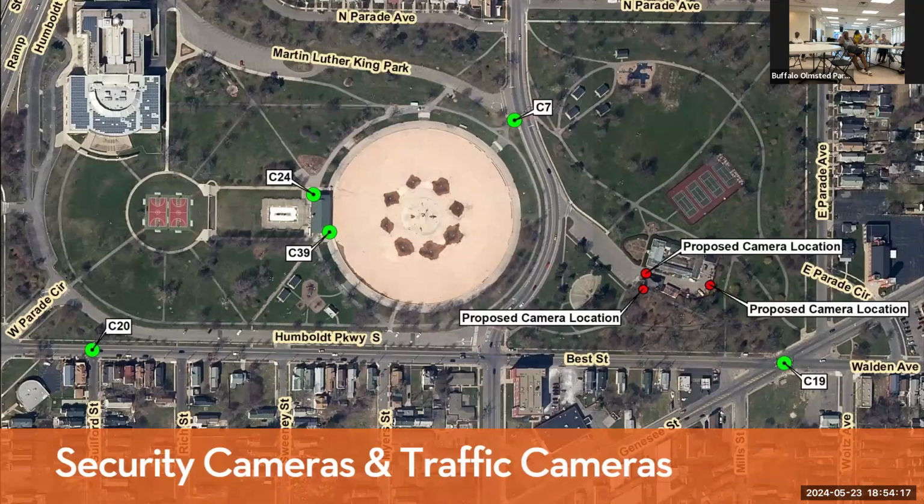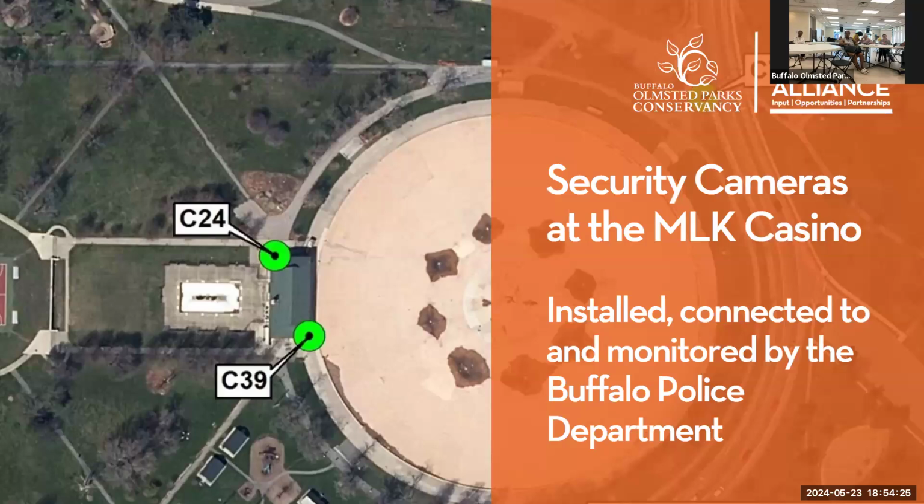At the last meeting, I wasn't able to touch base on this, so I wanted to give everyone a heads up. These are all locations for security cameras in the park. There are security cameras by the casino, and these are monitored by the Buffalo Police Department directly. They let us know if anything happens.